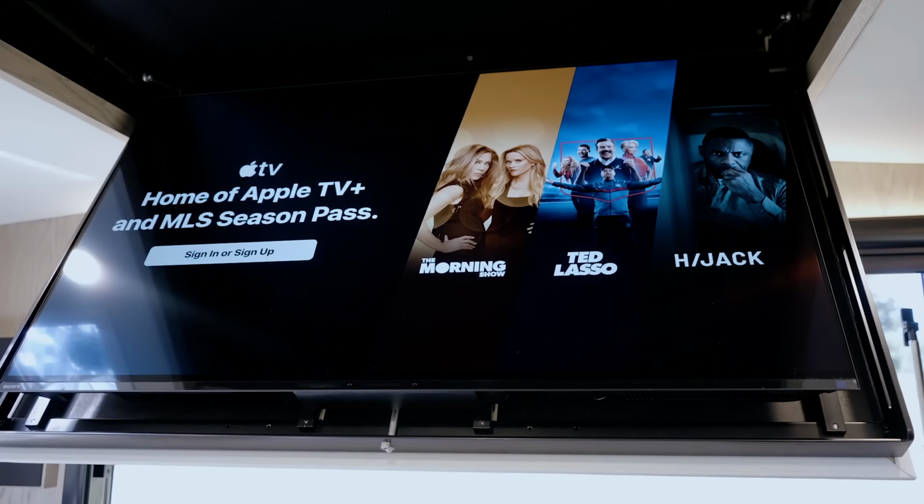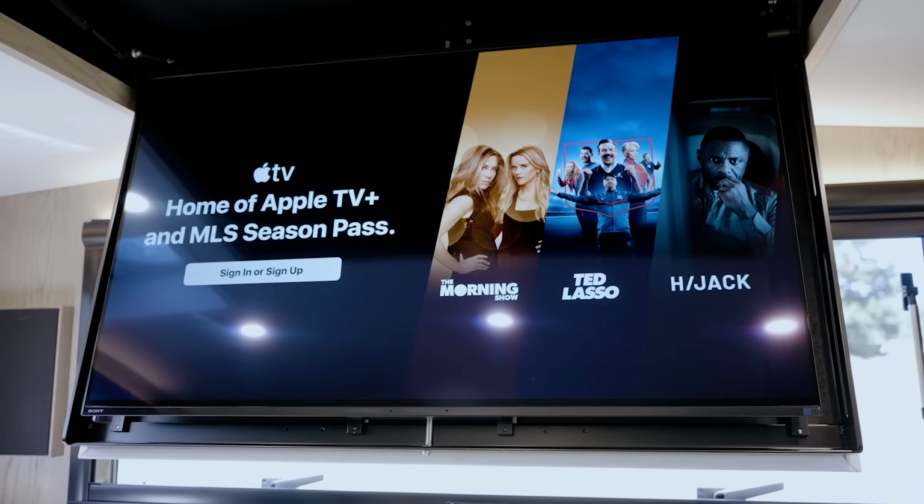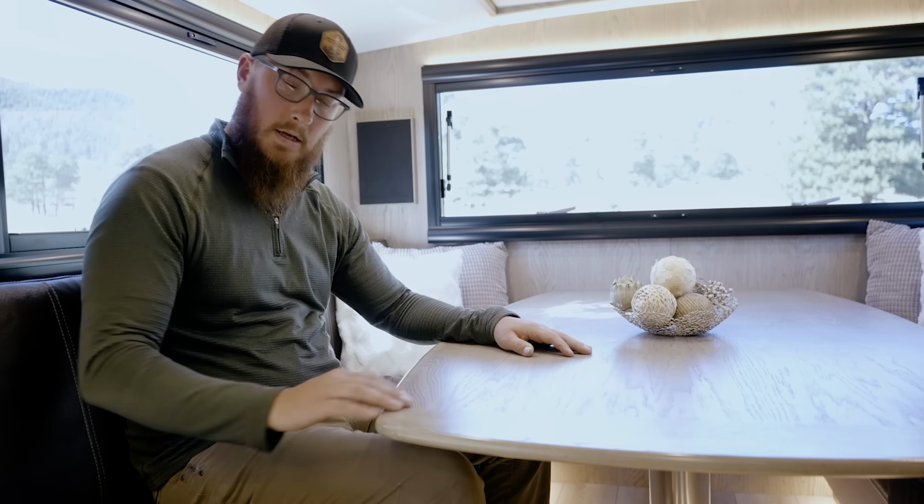Now also in this dining area, we have our larger entertainment TV. It's a smart TV that is 4K, and it drops down from the ceiling here with the touch of a button.